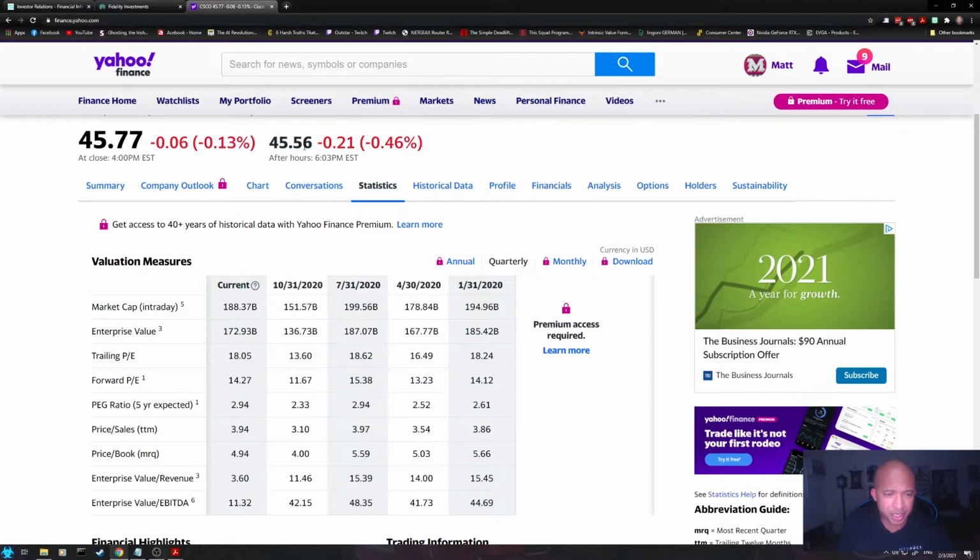Now, if this is a growth stock, these things matter a little less. I still look at them, but what's more important is my opinion on whether this stock is going to explode over the long term or not. But since this is not a growth stock, we can look at this. The forward PE, in the most ideal scenario, I would like to be, well, one, less than the trailing PE and two, under 15. That would be perfect in my eye.